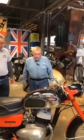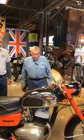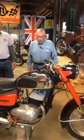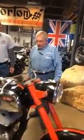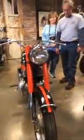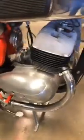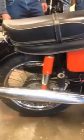We've got a 1972 Jawa. It's made in Czechoslovakia. We have not had it very long. We found it in Oklahoma about 3 or 4 months ago and cleaned it all up and got it running, put new rings in. And it's a 350cc two-stroke, two-cylinder, and it's an excellent runner. I think it's only got about 4,000 miles on it. But the paint was so good we didn't want to repaint it.